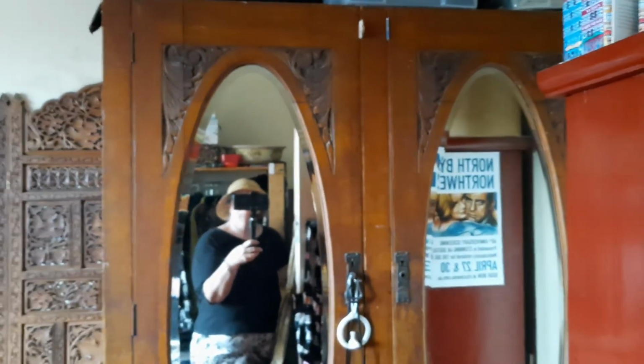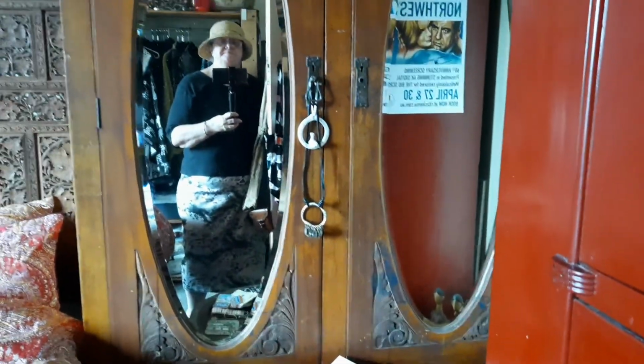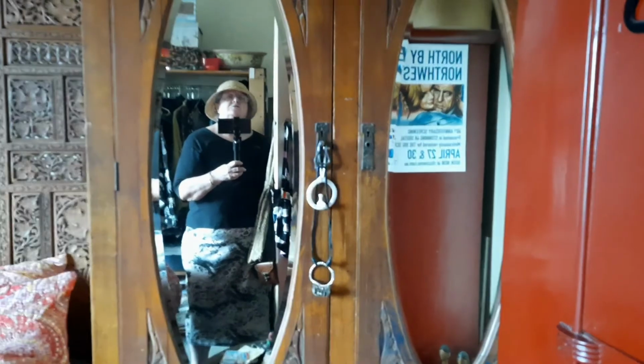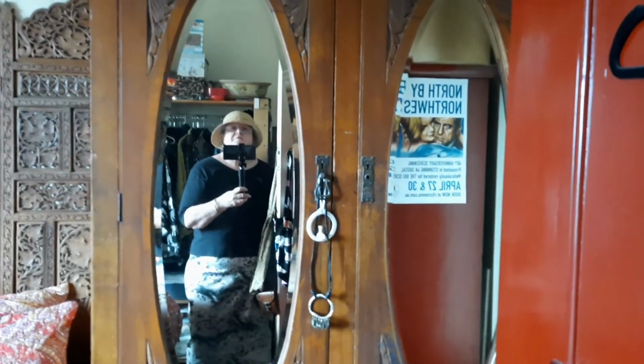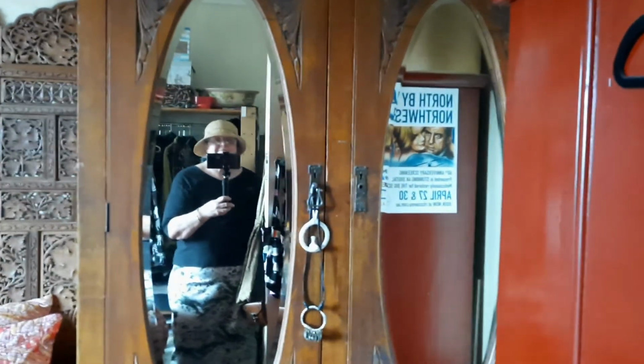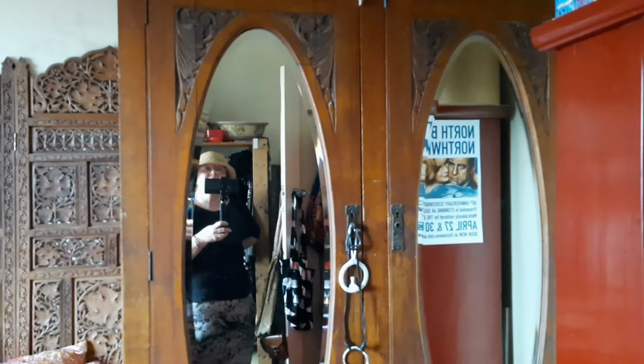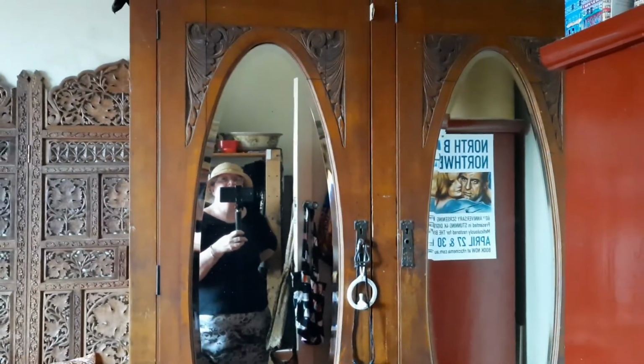And this cupboard I've had with me since I was 18. I bought it in a secondhand shop for, must have been $25, I think. Such a lot of money back then. And I've kept it because it's been on a long journey.